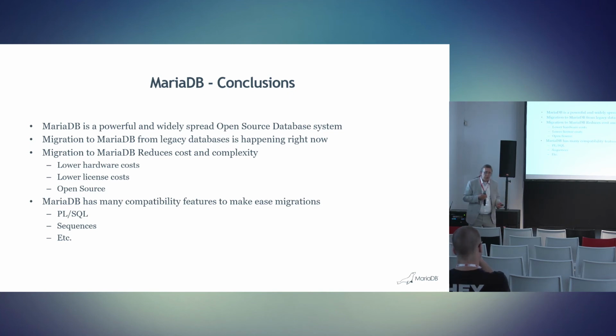So, in summary, what have we been talking about? MariaDB is a full-blown, powerful and widely spread open source relational database. It exists in more or less all the Linux distributions across the globe. All the standard Linux distributions come with MariaDB. We are moving in a slightly different direction now, toward taking on bigger databases, taking on Oracle for migrations, and for new projects that you think you can only do with Oracle.